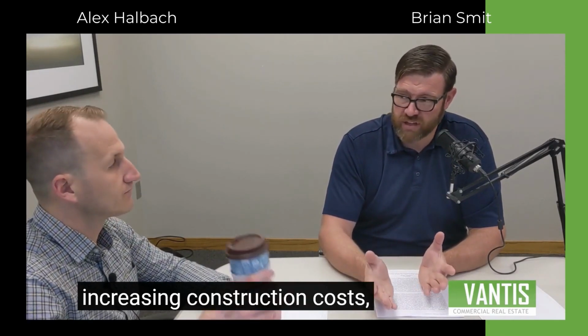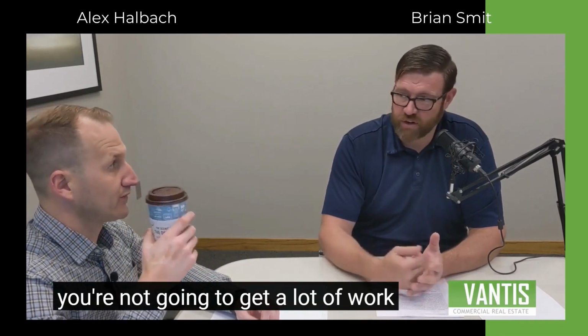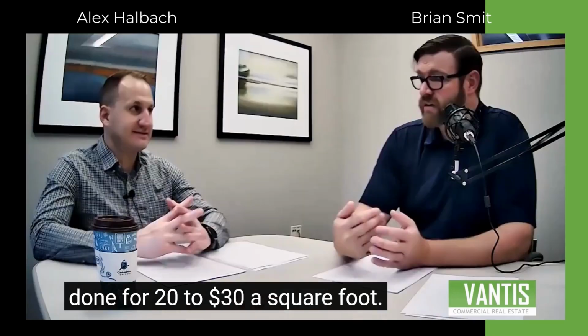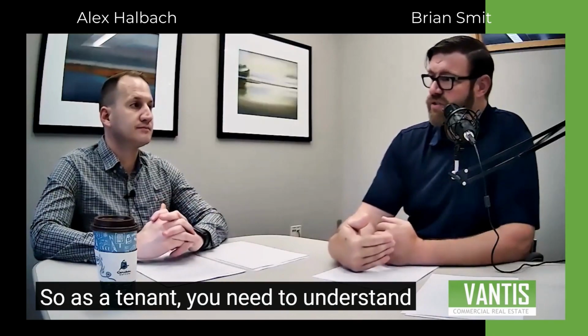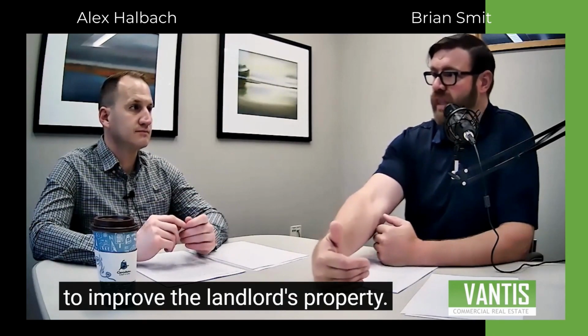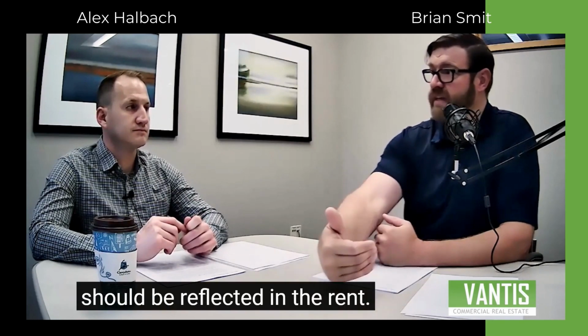Well, with increasing construction costs, you're not going to get a lot of work done for $20 to $30 a square foot. So, as a tenant, you need to understand that if you're going to step up and pay to improve the landlord's property, then in my opinion, that should be reflected in the rent.